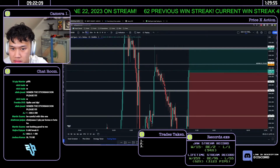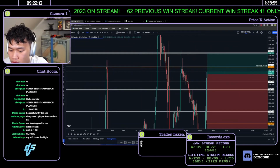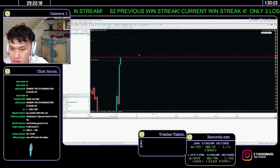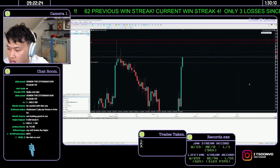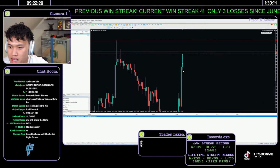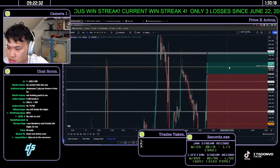Can this be right here? The break of the highs. Yeah, you broke it. Nice. So yeah, with the break of the high, you should tap 2048. And I'm gonna close full there, chat, the top of the range. So that's the idea behind the trade, or that's the trade itself.